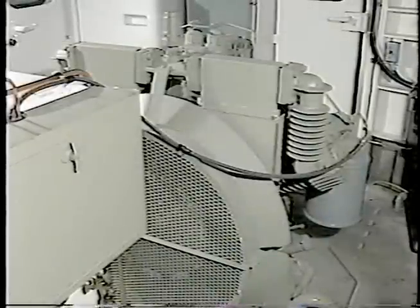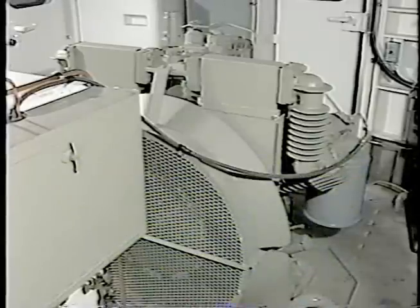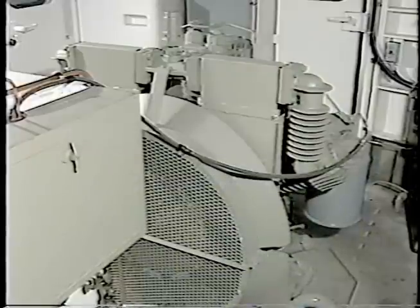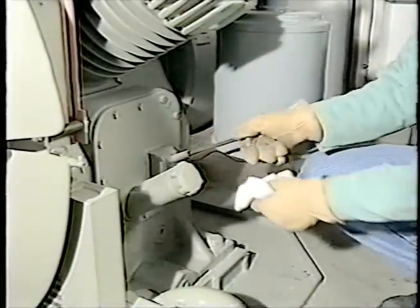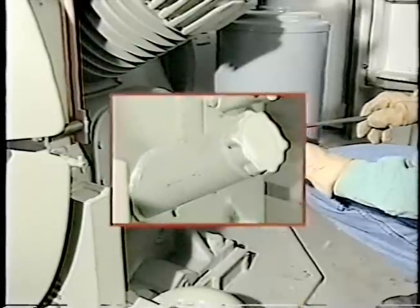The air compressor is AC motor driven. It is designed to provide near optimum train charging with the diesel engine running at idle. The air compressor must be off before checking or adding lubricating oil. The local control circuit breaker located on the second row of breakers on the EC panel must be turned off before performing either procedure. The oil dipstick is used to determine lubricant level. Oil may be added through the fill cap.